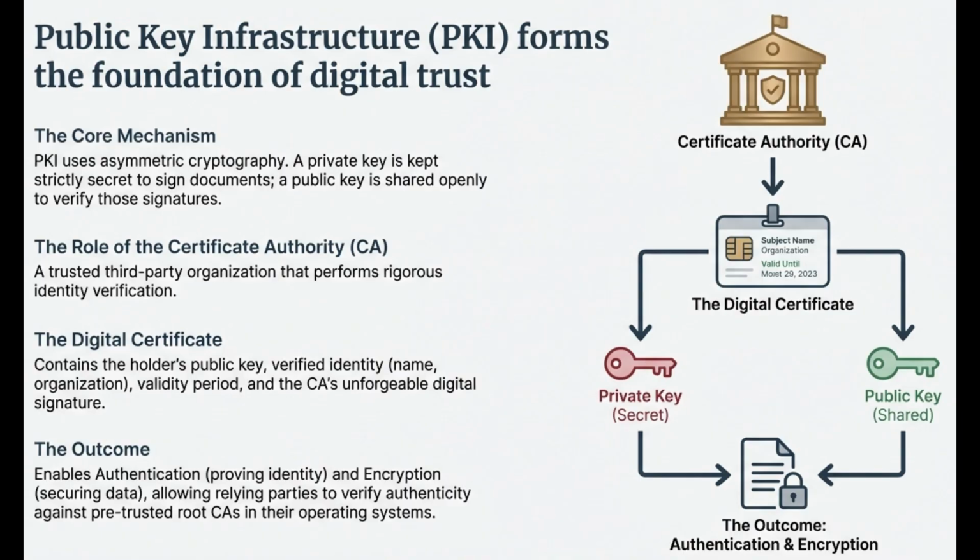Precisely. You keep your private key highly guarded. When you want to digitally sign a document, your software uses your private key to apply a cryptographic signature. And then your public key is shared openly. Exactly. When someone receives your signed document, their software uses your public key to verify it. If the public key successfully verifies the signature, the one-way math proves absolutely that it could only have been created by your highly guarded private key.